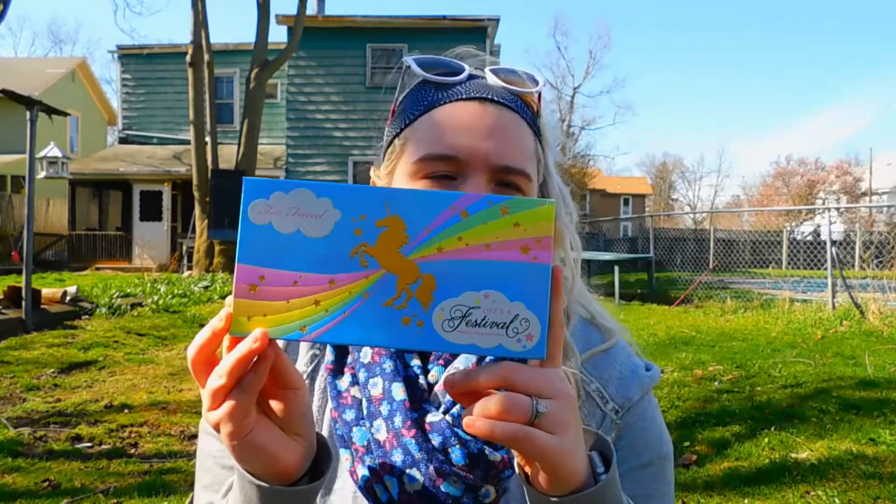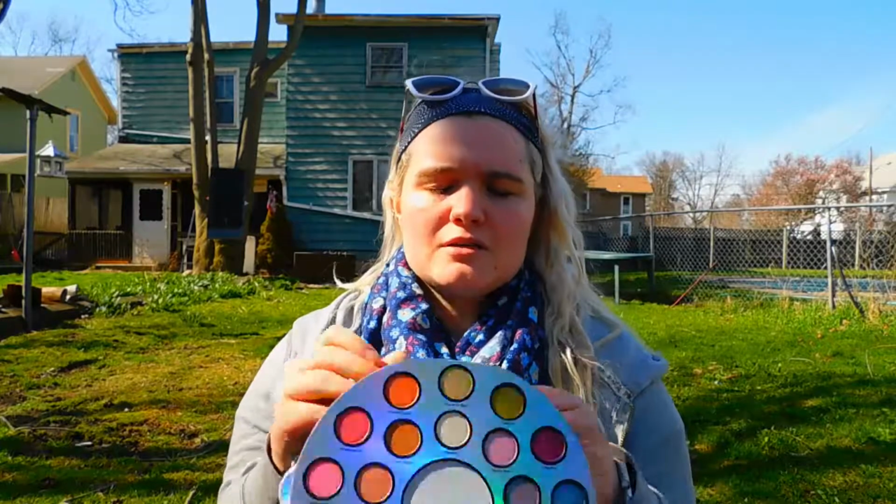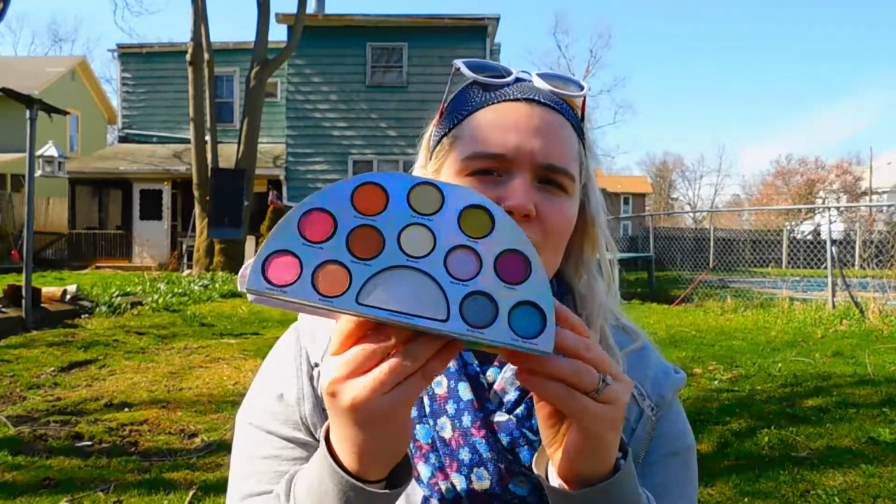Alright, so the next one I have is the Too Faced Life's a Festival eyeshadow palette. It's this gorgeous one right here. I've only used this palette once just because I can't figure out how to use it, and I literally wanted it because it was limited edition. Go figure. But yeah, these are all of the colors in here.